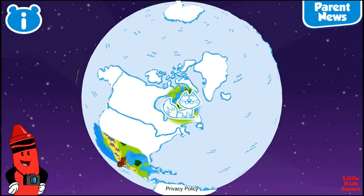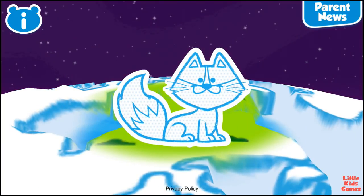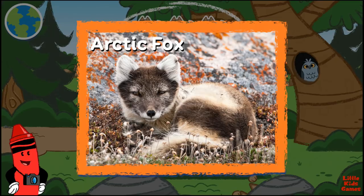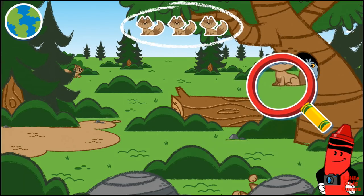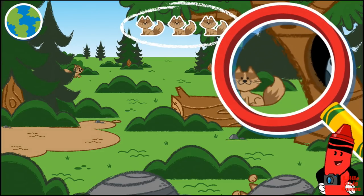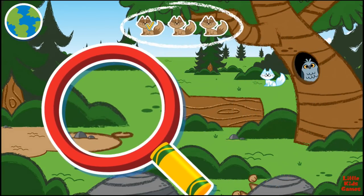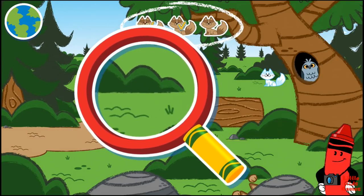Quick, let's check out that sly Arctic fox. Arctic fox. Arctic foxes often follow polar bears around so they can eat their leftovers. Arctic foxes can be hard to see in summer and winter because the color of their fur changes. Let's try to find them. Move the magnifying glass around to help you find the hidden animals.